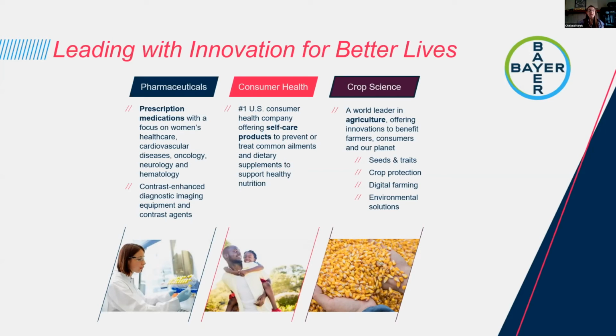And my specific part of Bayer Pharmaceuticals is this part below, contrast enhanced diagnostic imaging, which I'll go into in a bit. We also have a consumer health division. You've probably heard of Bayer aspirin. That's what we're best known for, but there's also Dr. Scholl's, lots of dietary supplements, sunscreen, a lot of good stuff. And then crop science. Bayer recently merged with Monsanto. Bayer had a crop science division before, but now it's even bigger since the merger. So we focus on things like seeds, crop protection, digital farming, and environmental solutions.